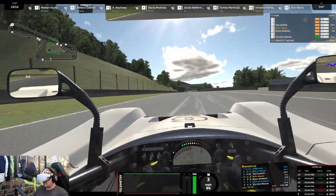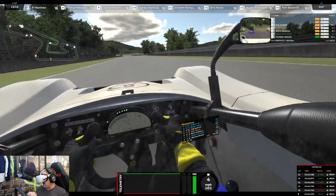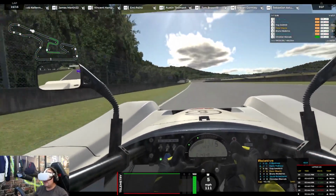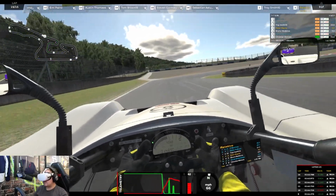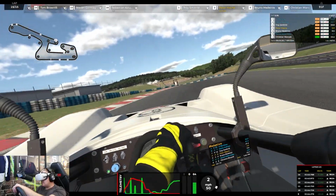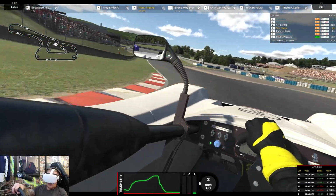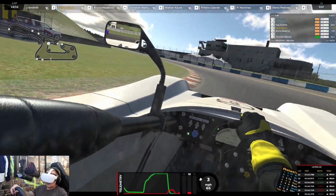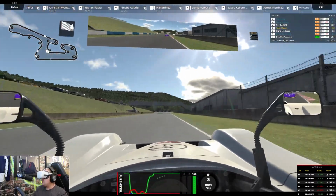I just can't see how he's gaining so much time on me in that area. I don't know if I'm just braking too early. He's braking later, 100%. Push, push, push, or we'll lose this place. I can see him in the mirrors.